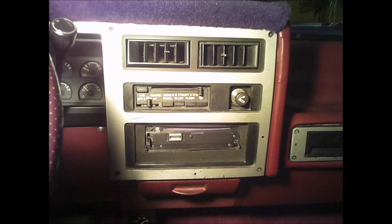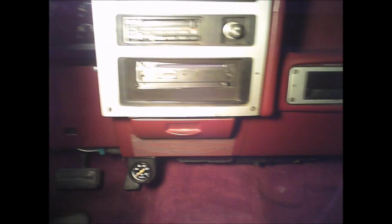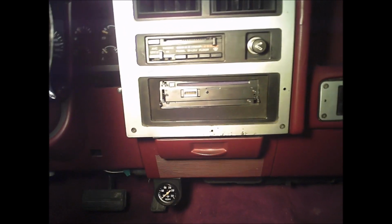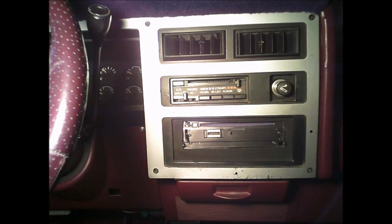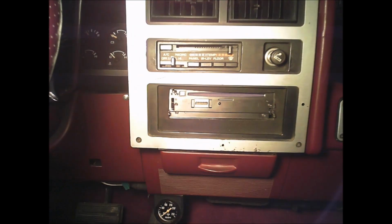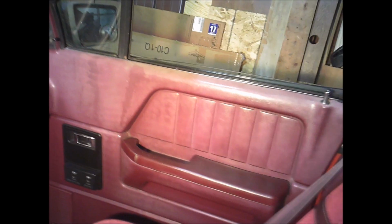Has AC, and it looks to be probably an aftermarket radio. Did you get a faceplate for that? No. I might have one of those somewhere, depending on what the style is. And there's the power windows, which is cool. That's an aftermarket temp gauge, I would imagine. But all in all, the interior on this is very, very nice.